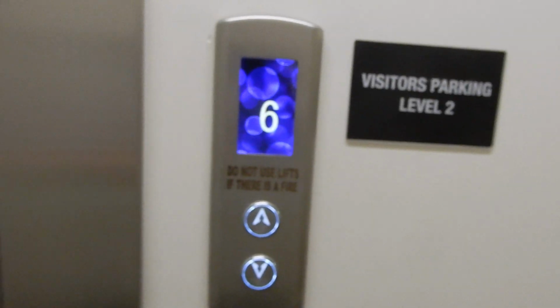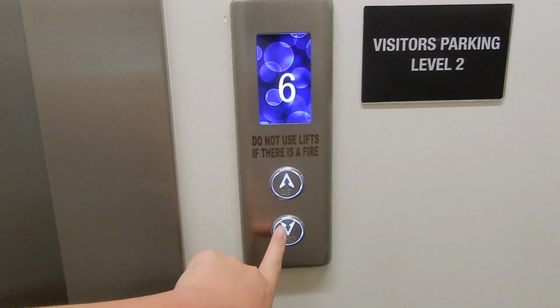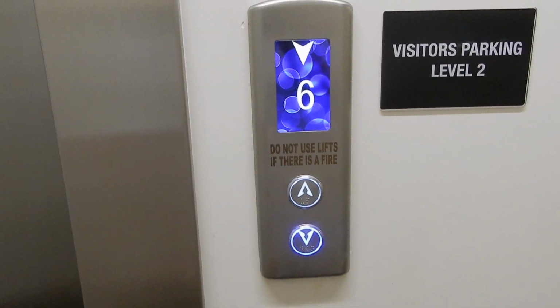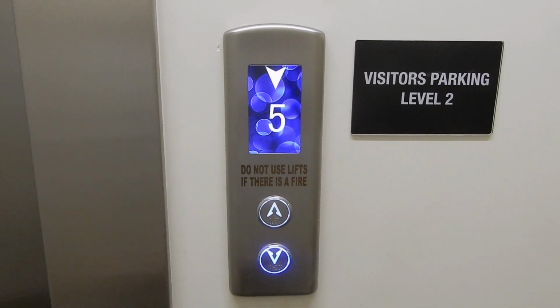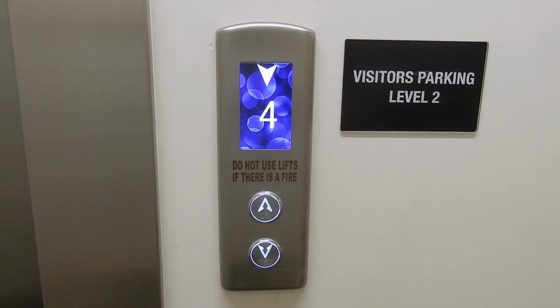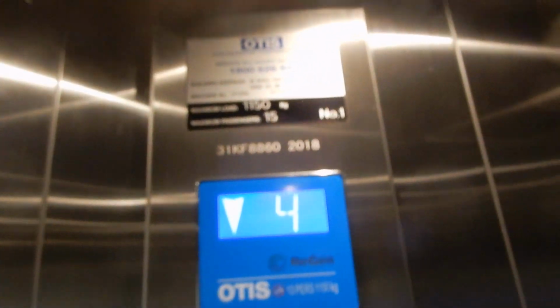This will be a fairly new Otis Regen elevator here to ride. I don't know the exact building yet, but I'll find out for you. Six Marble Road.